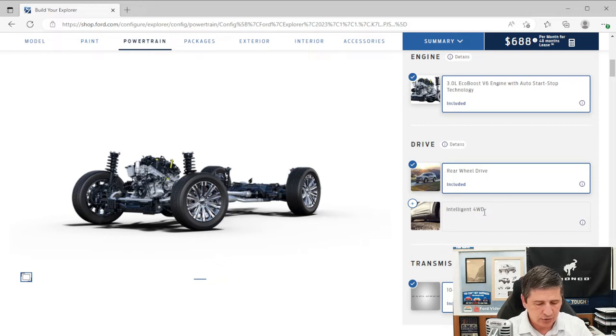Also, you're going to get hill start assist. It's going to be standard equipment, so it'll help you start if you're on a hill, transitioning from the brake to the gas without drifting back. Also, on your four-wheel drives, you'll get hill descent control included as well. That'll really help going down different hills in the terrain if you're going off-road.